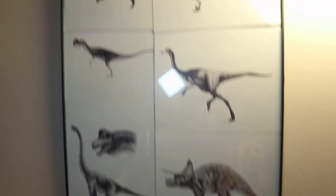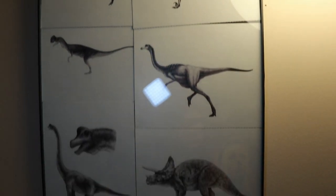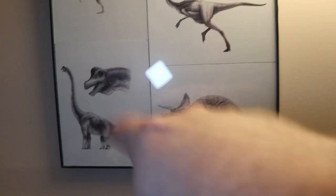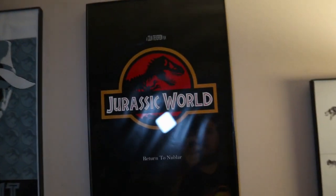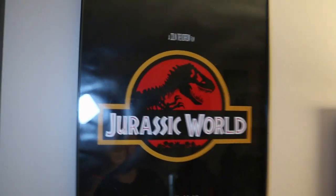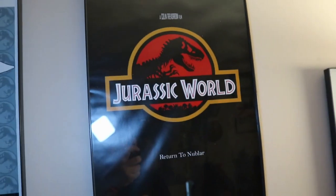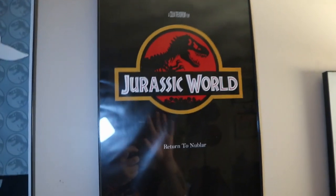Here's Crash McCreary artwork that is actually in these postcards. I need to display these better, but this is the best I could do. I just absolutely love this. I love how this is displayed, because this is taller versus all these on an angle. Also by Jay, Jurassic World: Return to Nublar. I know, sorry, you can see the light, but it's okay. I do love this poster, but I really wish it was an official poster. It'd be great, but Jay, this is awesome.